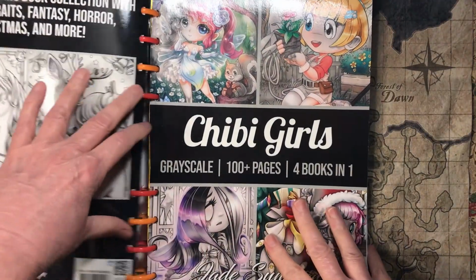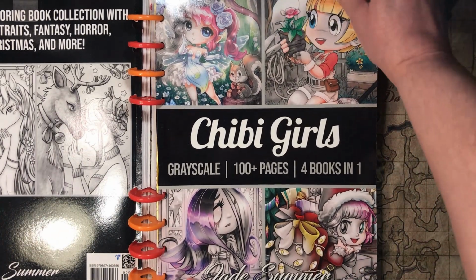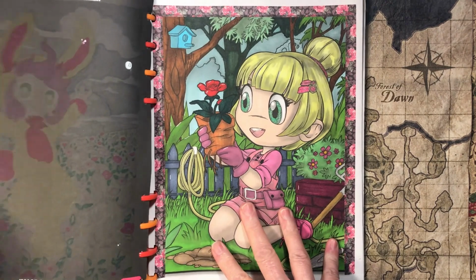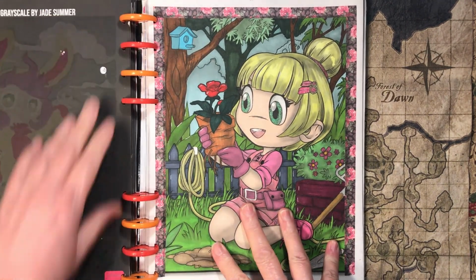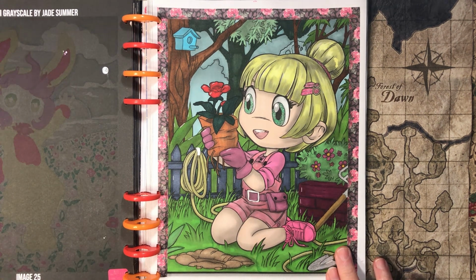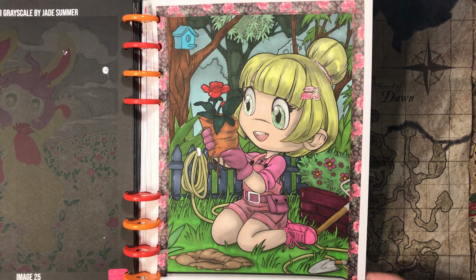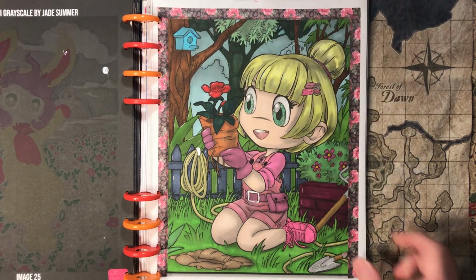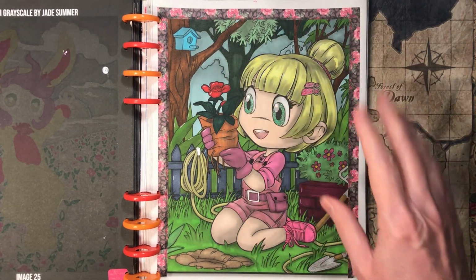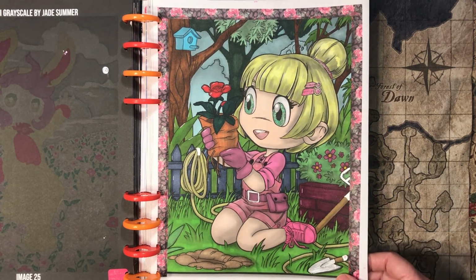Then we have Chibi Girls Grayscale 4-in-1 from Jade Summer. I did one here. I did this cute little gardening page. I used my Bianyo markers in this, which I'm really glad, because I have a set that has a lot of green. So I was able to use different colored greens because this one took a lot of green. And for some reason I decided to make this tree green. Don't ask me why. I should have made it brown, but I made it green.